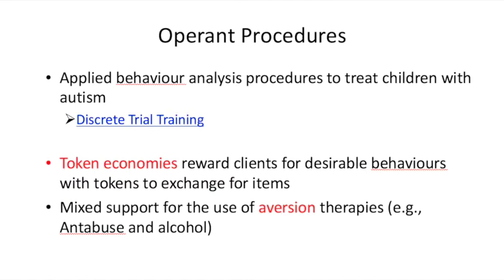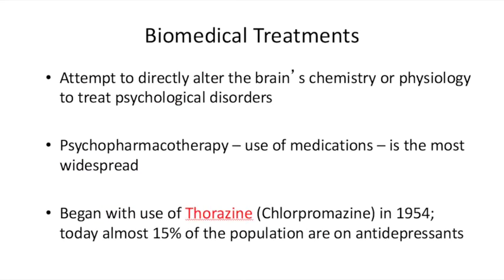That's why it's called aversion therapy. It's supposed to be a punishment for every time somebody with alcohol use disorder engages or relapses in their use behavior. Unfortunately, however, the treatment only works if you're taking the Antabuse regularly. Otherwise, it really doesn't work. So there's mixed support for the use or the effectiveness of aversion forms of therapy.